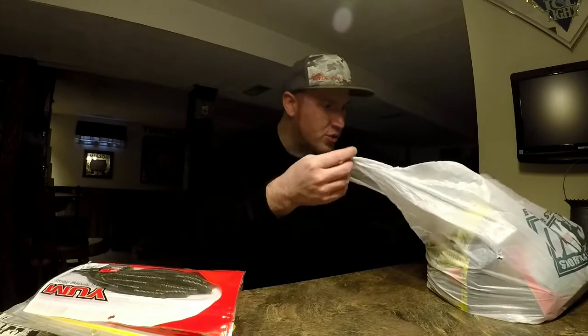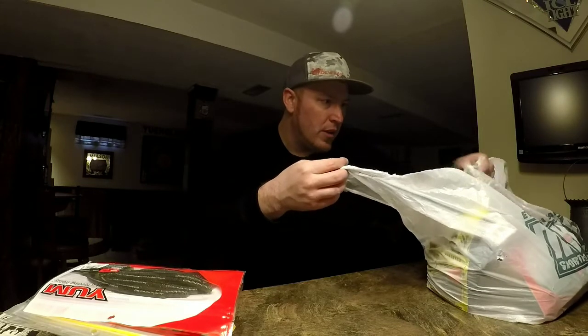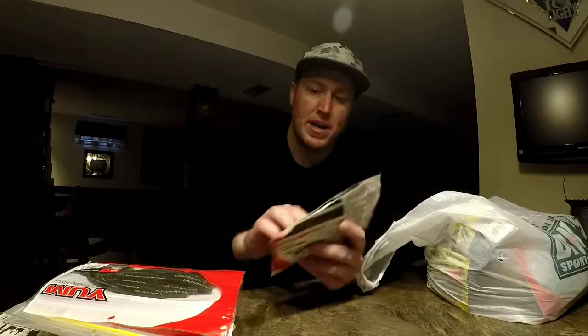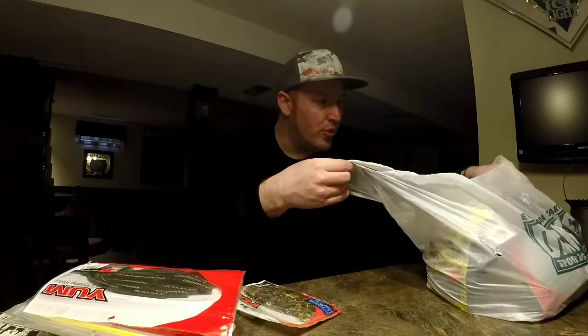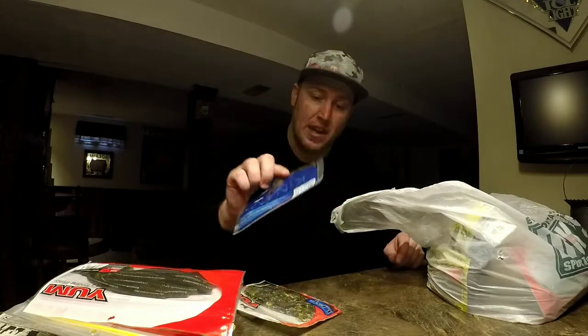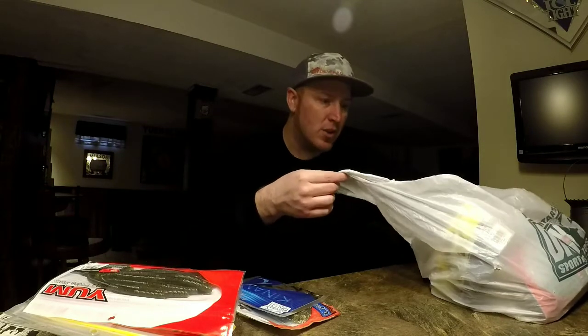Let's see, more trick worms. Let's see, the Gonzo grubs. I haven't seen these in a while, but these work really good. Just a double tail skirted grub by Yum. Those are obviously really good. Kanami, same style, but Kanami. Those are good just on a Texas rig, or you can pop them on a jig if you really want. Use it as a trailer.